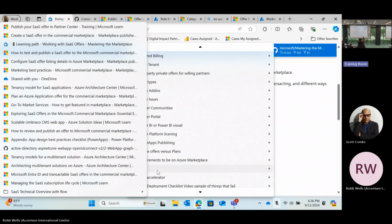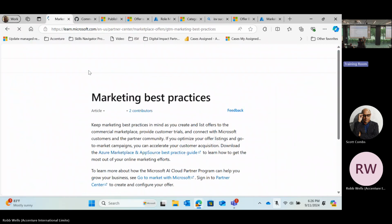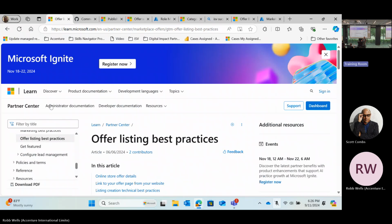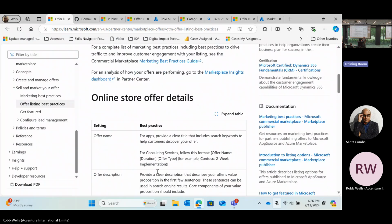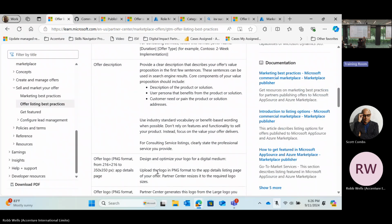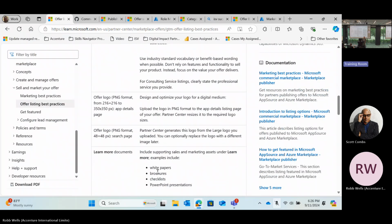And when I come into here, what I find is marketing best practices. When I come to here, I'll find the playbook for Azure Marketplace and AppSource best practices. Okay. Now, what's interesting here is you also have your offer listing best practices. So when you go through here, it's going to show you what's the best offer name, what's the best offer description, logos, all the things when you're building out your offer. What are the best practices for that?